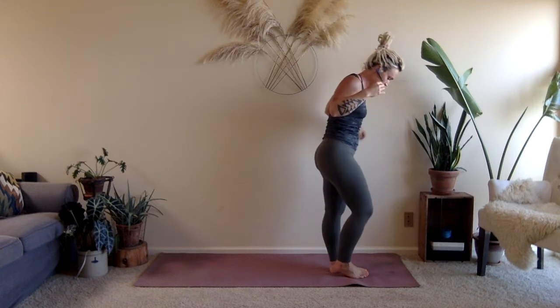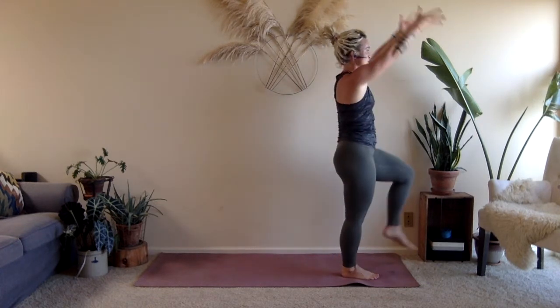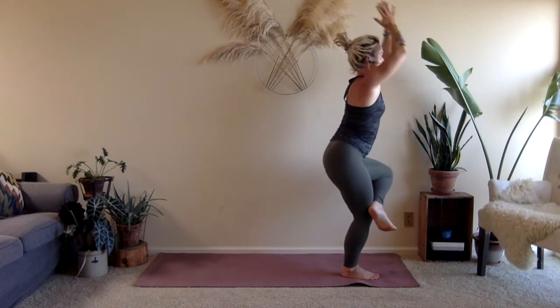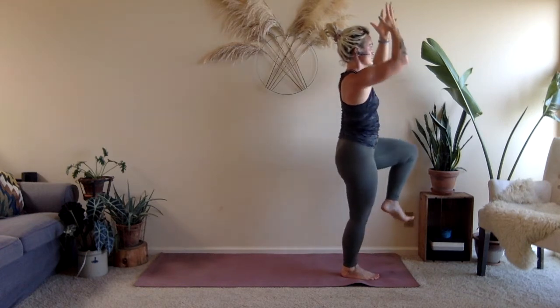Okay, we're gonna do the same thing on the other side. So shift your body weight to your right foot. Inhale, left knee up in line with hip. Exhale, standing figure four. Inhale, knee up in line with hip.